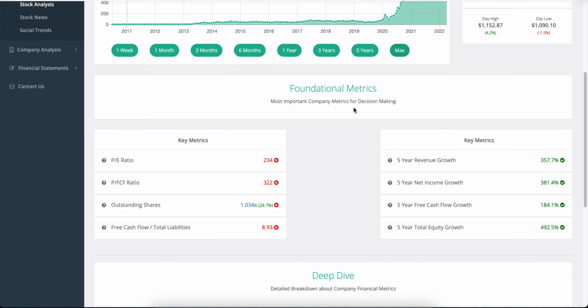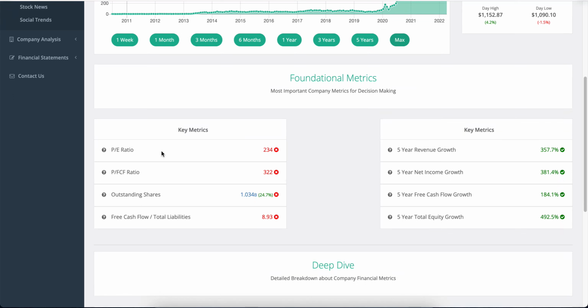So, what's going on here? We're having a P/E ratio of 234. This means that for every $1 of earnings that the company has, we are paying $234 per that dollar. And so basically, this means that we need just 234 years to get our money back from this investment.